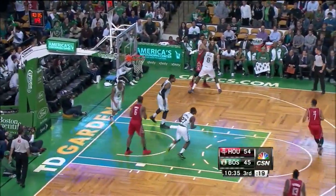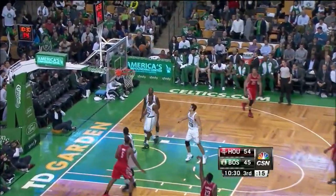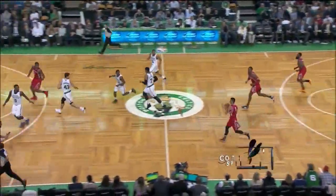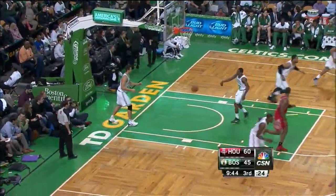Jeremy cross courts it. Switch it around to Harden. Nice little fake. They do a good job of guarding that line, and the Rockets have been able to impose their will on this game so far. There's Jeremy with a great pass on a steal. So Jeremy Lin gets a steal at one end and passes on.